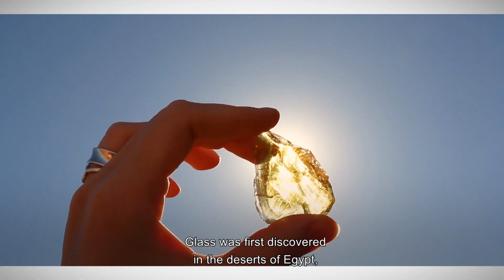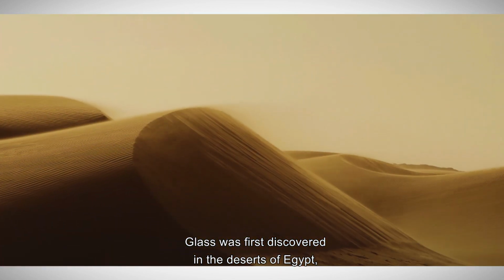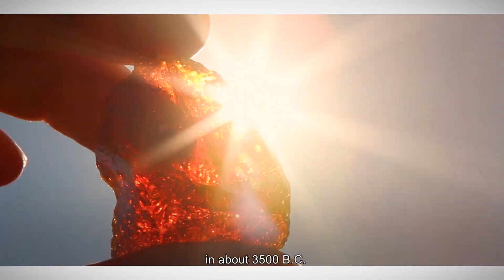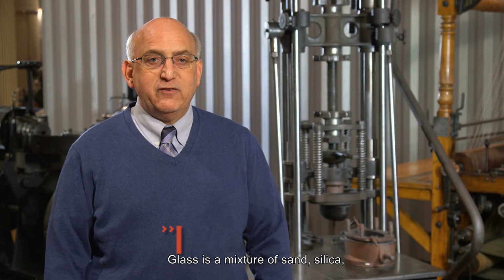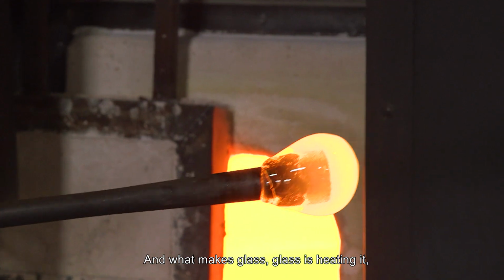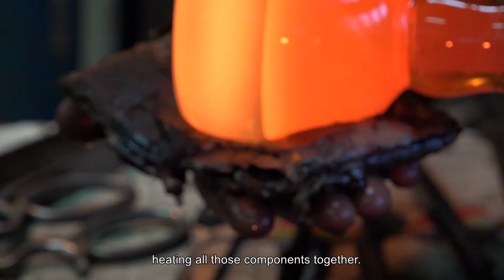Glass was first discovered in the deserts of Egypt, according to some scholars, in about 3500 BC. Glass is a mixture of sand, silica, sometimes soda ash, and other minerals to create a colorant. And what makes glass glass is heating all those components together.